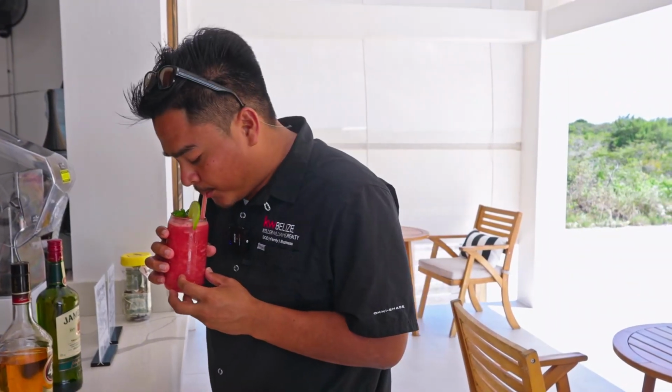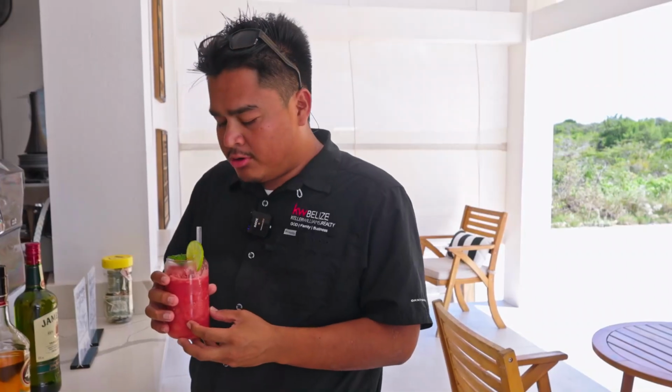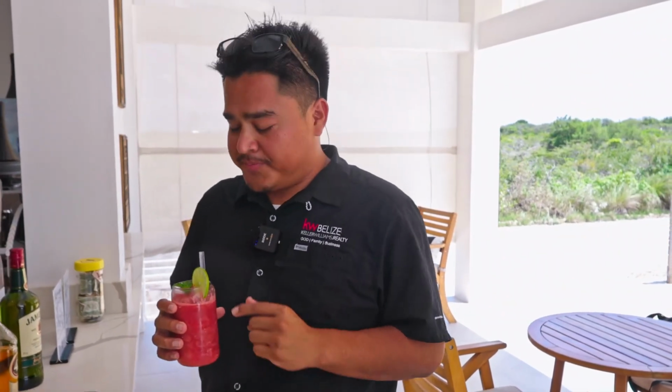All right, so this is watermelon, lime, and mint. And they grow the mint here on the property. So let's try it out and see if this one will beat the Copacabana. Oh, all right. So let me clarify. This one doesn't beat the Copacabana, but the Copacabana you'll have like a dessert drink. This one is definitely the one that you want to have while you're hanging out at the beach club, because it's definitely very refreshing.